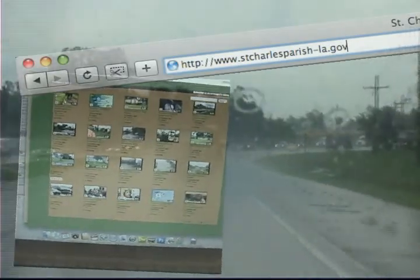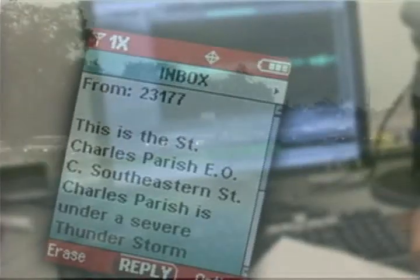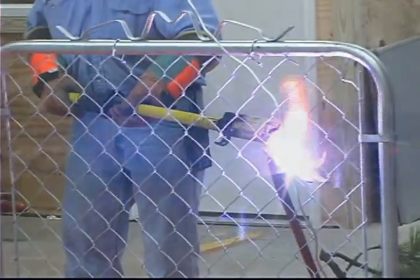The parish has an open re-entry approach, so you can return to your home and business as soon as possible. However, check the website, your email alerts, cell phone messages, and your Twitter account for the latest re-entry information. Even after the winds and rains subside, dangers are still around.